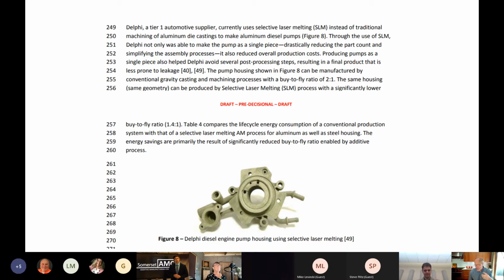As far as I was able to tell, they never actually made this. This was picked up, and I did a search years ago, back in 2015 or 14. There were literally over 100 news stories about how Delphi was using 3D printing to make this part. And as far as I've been able to find out, it actually never occurred. So that's kind of an example of go back and chase.